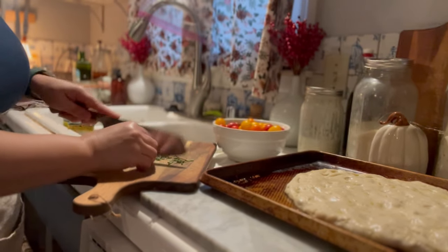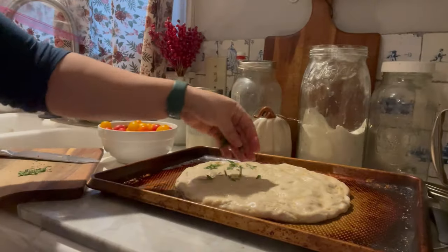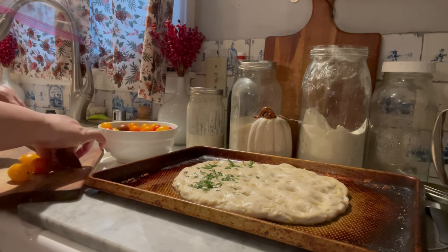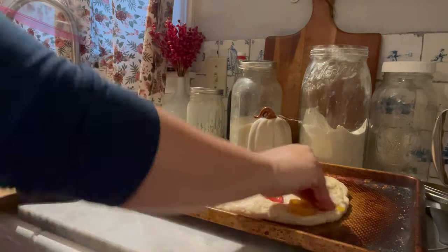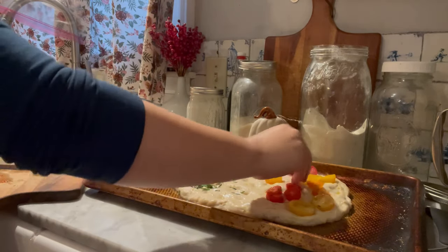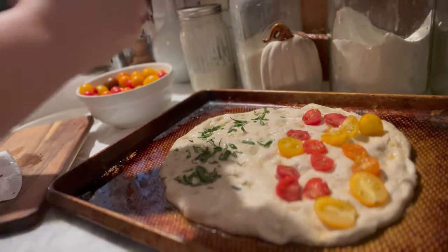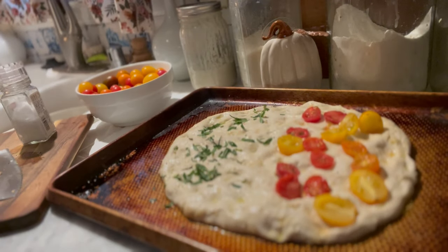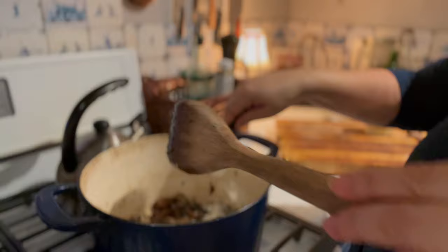Time to bake our focaccia. I'm going to top it with fresh rosemary on one side and sliced tomatoes on the other. I like to finish it off with flaky sea salt and bake. When the mushrooms are ready, it's time to add a little bit of flour and some cream, and then to finish it off with some stock.